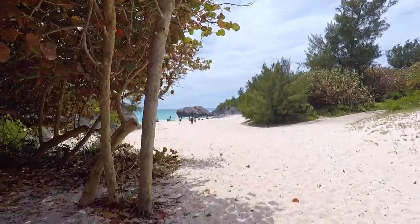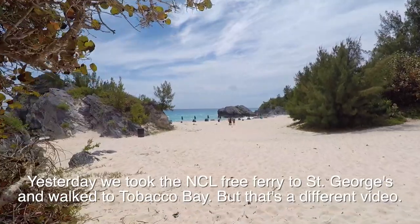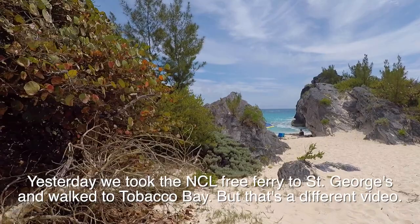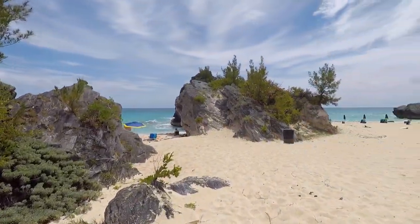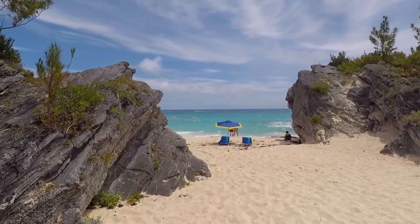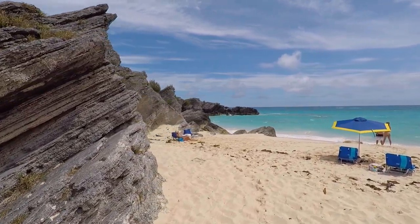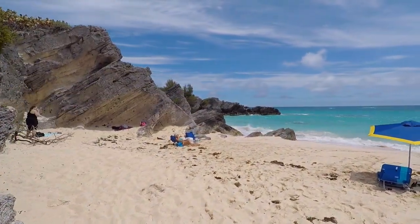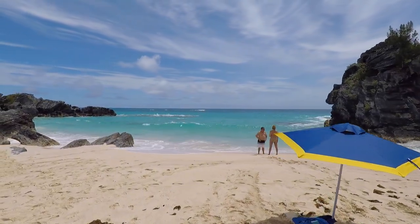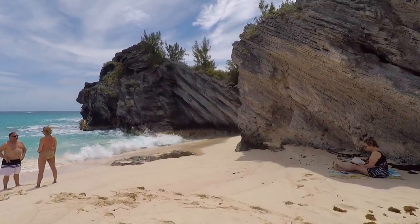So they must rent these. There must be a guy around here renting this, sort of like at Tobacco Bay yesterday. Oh, this is interesting. Let's walk down here. I guess this is still part of that other beach. No, it's a fourth and separate beach.